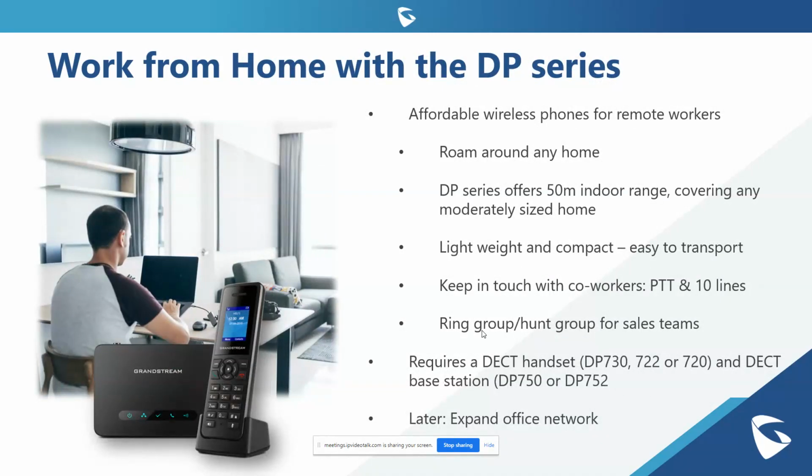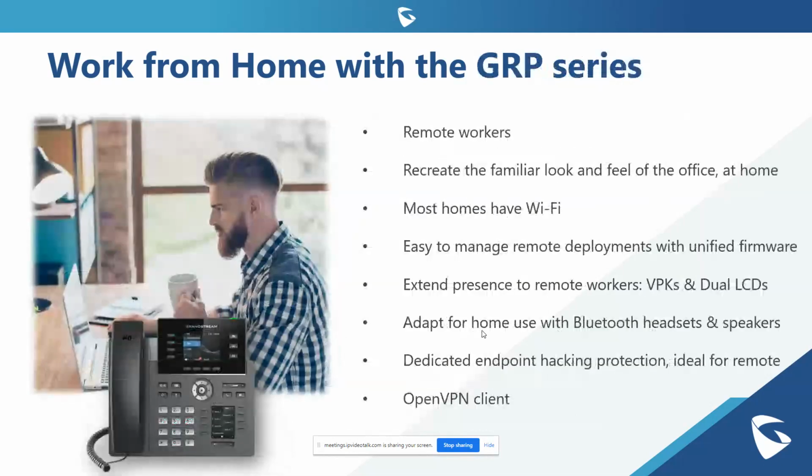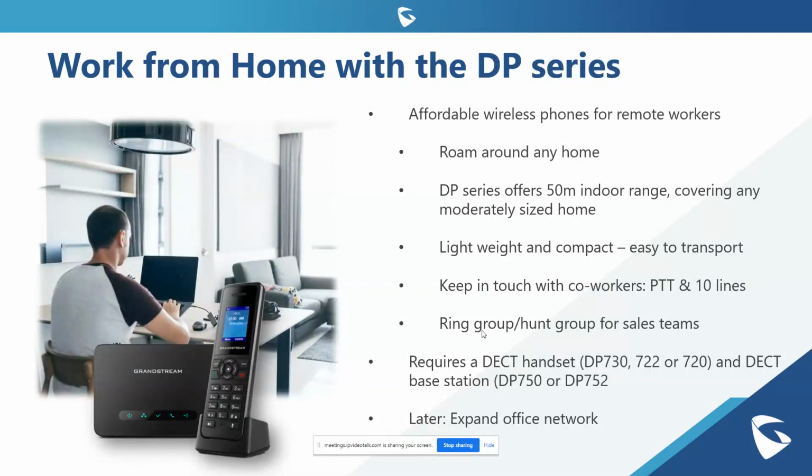Another wireless solution offered by GrandStream is the DP series. It is very affordable for remote workers. You can roam around your home while using this device as long as it is covered by the 50-meter indoor range of the DP series. Just like the WP series, the DP series is easy to transport because it's lightweight and compact. The DP series is very good for your sales team because you can create a ring group or hunt group on your IPPBX and register it to the DP series.